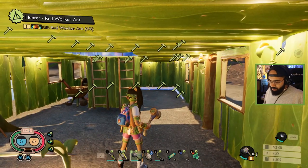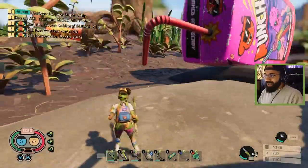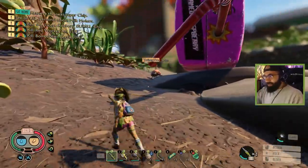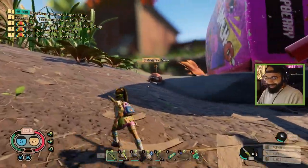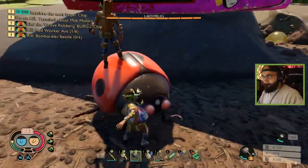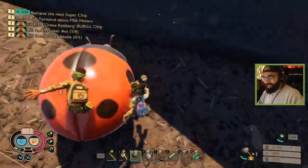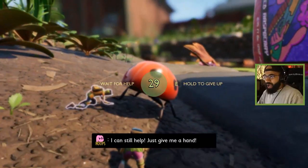Yeah, bitch. Hey, this ladybug out here right now, all the way over there. Should we do it? Look at you riding this bitch. George! Hey, we could. You can use that hammer. I'll use this. Yippee-ki-yay, motherfucker. Oh, shit. Oh, fuck!